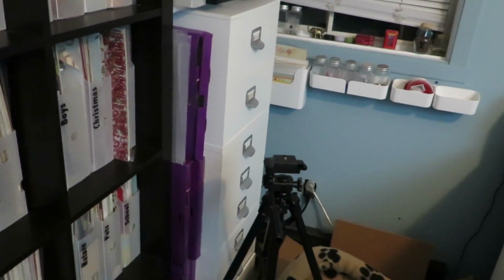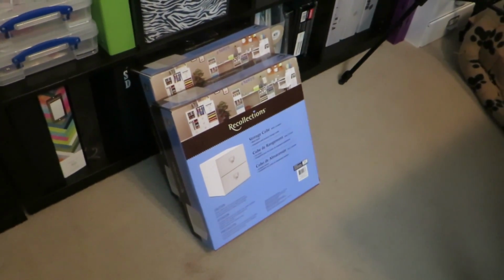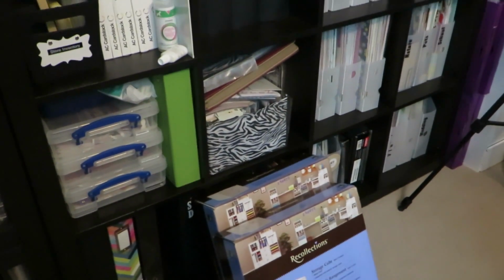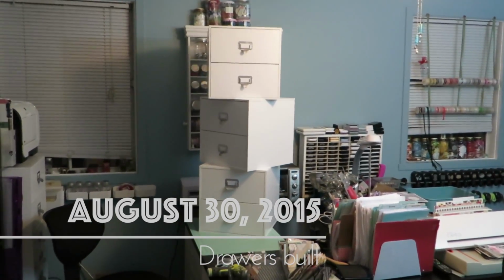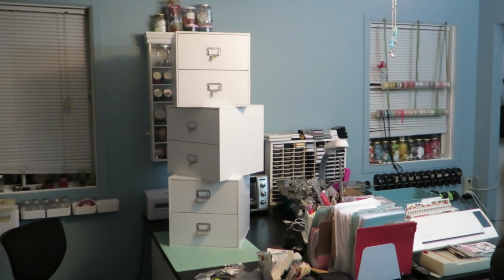So stay tuned. First job is I'm going to put these together, because once they're together, then it's going to be an easy matter to take things out, put things where they belong, and get things done. Okay, my 3 new cubes are built. The fun begins tomorrow to really put the stuff together.